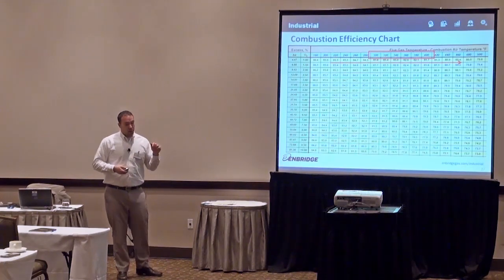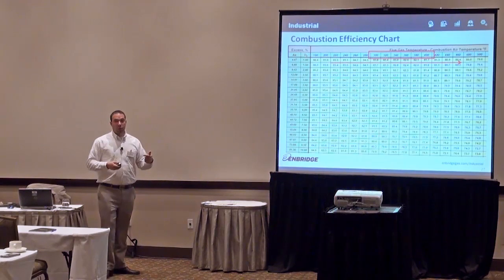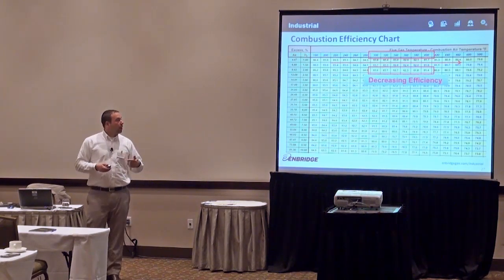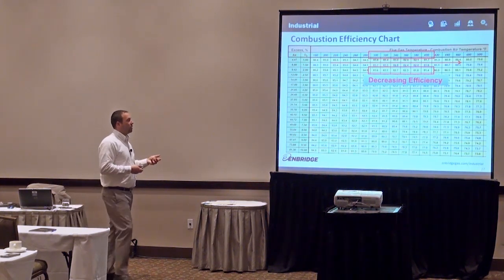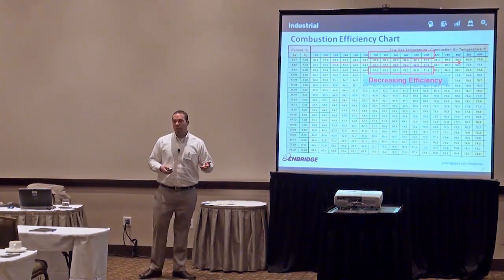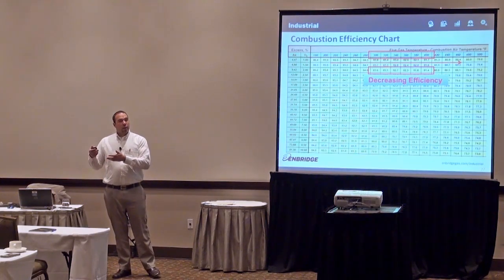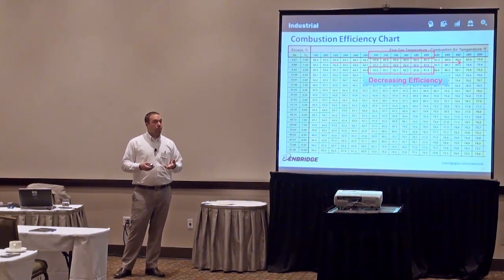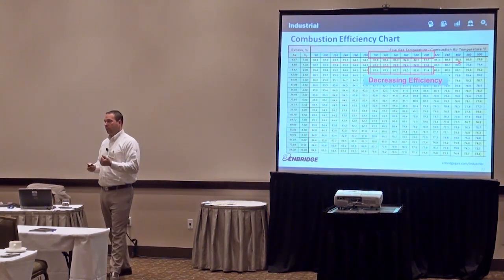Similarly, across the top, we have increasing flue gas temperature. And you can see if you go from 300 to 400, you also have decreasing efficiency, which makes sense. The hotter our flue gases are, the less energy we transferred into our medium, and thus the less efficient we are. Does that make sense?